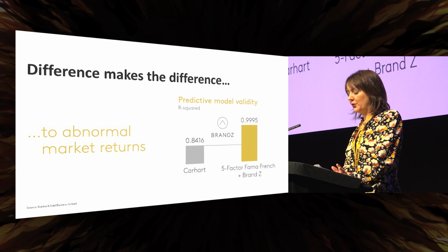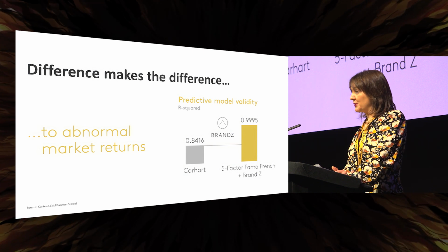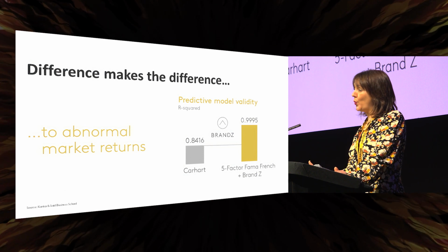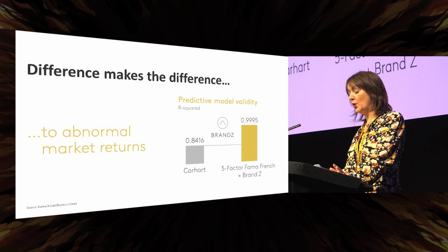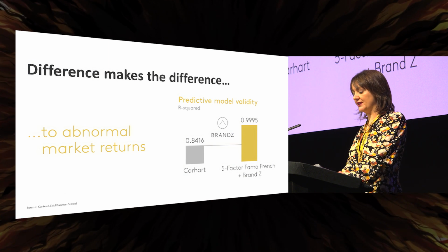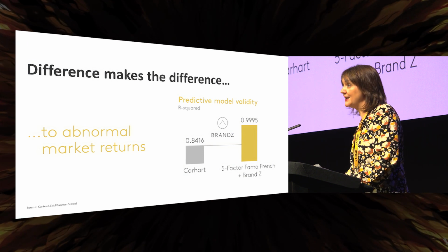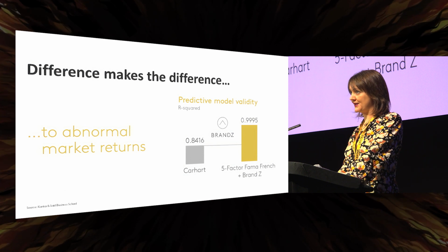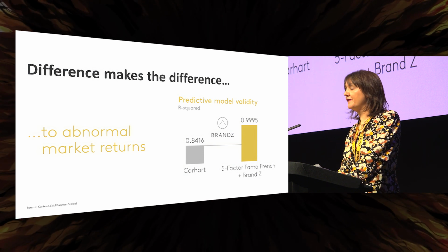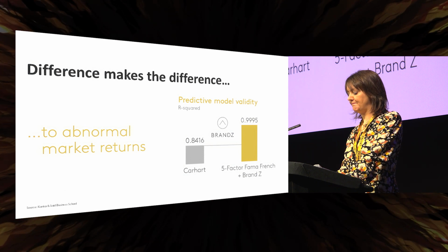Difference makes the difference to abnormal market returns. We shared our work with the Said Business School at Oxford University, who had told us that brand equity data was the missing link that can help investors better predict which stocks will give the best returns, taking their model's predictive ability to over 99%. And they found that how different a brand is perceived to be is the number 1 factor that helped them predict those abnormal market returns.